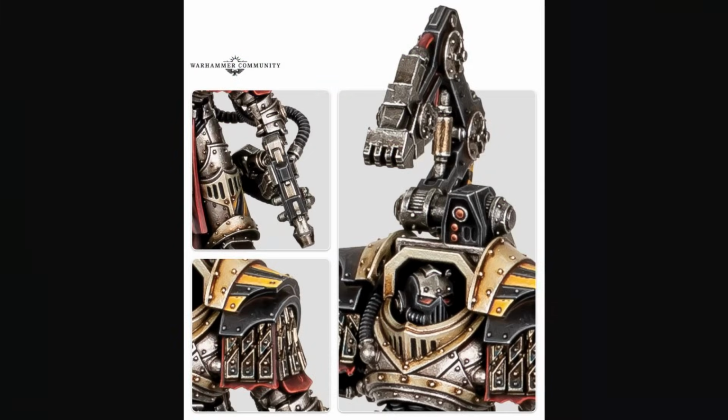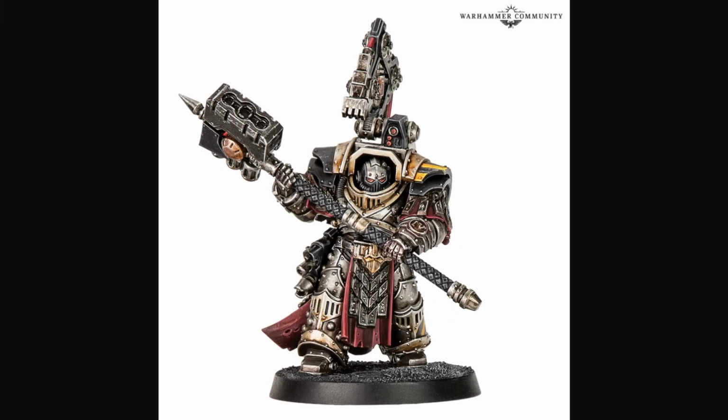It's cool. The thing is as well, by the look of it, you can absolutely have the hammer in two hands. Which is... What the hell is going on? Look at that. It's so massive and over the top. I'm starting to, it sounds weird, I'm starting to go back and forth on whether I like it or not.